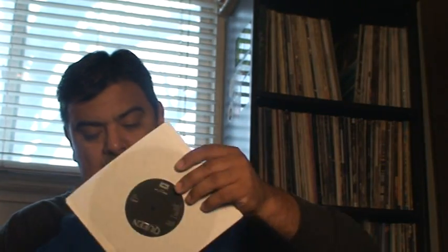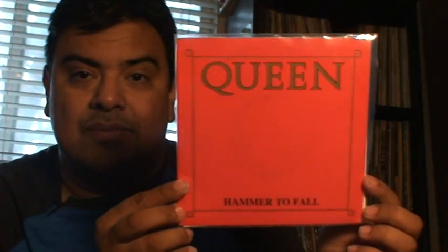Always loved the song Hammer to Fall, especially when Queen performed it live during their Live Aid performance. They did such a great job. That was like the highlight of their set on Live Aid, was playing Hammer to Fall. I thought it sounded awesome. Most people like We Are the Champions and We Will Rock You. My highlight for me, without a doubt, was hearing Hammer to Fall. It's such a great song.